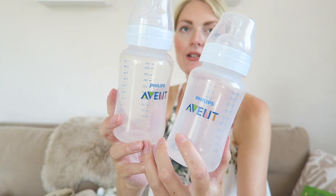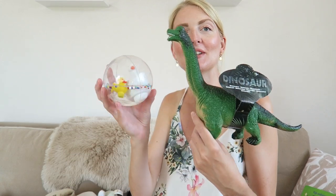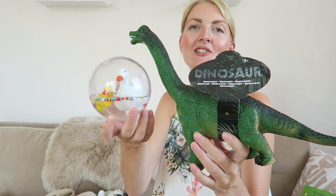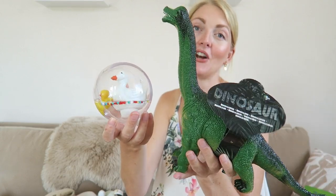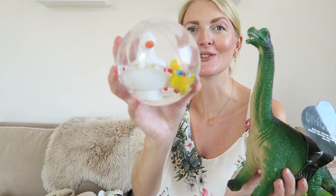So they are just regular bottles, I guess. And then also this dinosaur and this little toy for in the bath. And my sister says that he needs to have a dinosaur, so she got me a dinosaur and this really cute little toy. Then I also got two extra pacifiers.